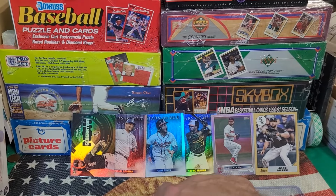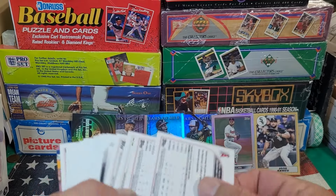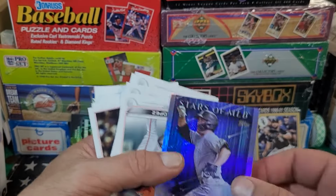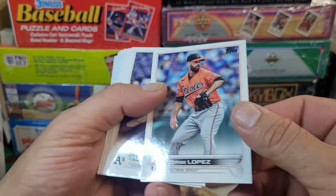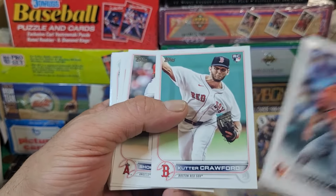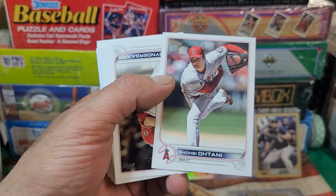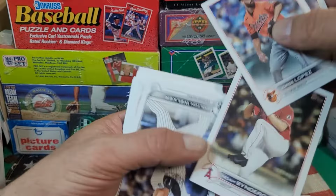All right, let's see. I'll get those into frappers in a minute. Just keep that right there and see what else we got here. All right, we got Giancarlo Stanton. Very cool. All right, we got here Lopez. No rookie there. Another rookie. Wow, Otani, that's real nice. No rookie there, but very nice card there.